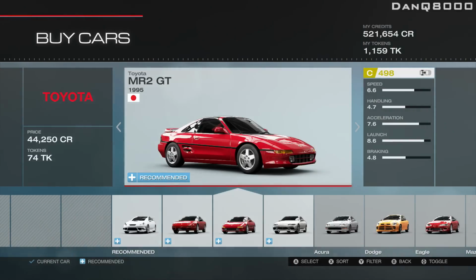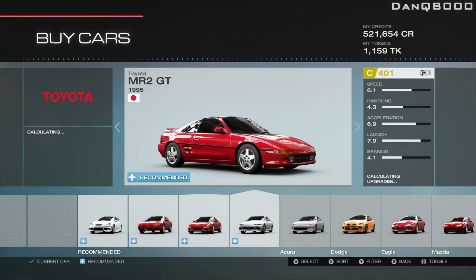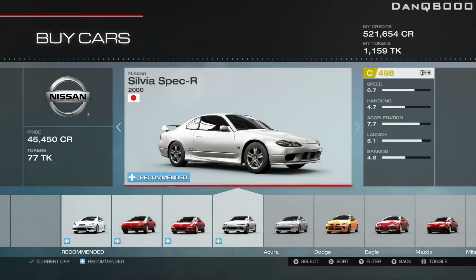So we're going to replace this. Unfortunately, I do like the Silvia, but I think I'm going to take the MR2. So I'm going to change some numbers here. 6.6. 6.6. And 4.7. That's fine. 7.7. 8.6. Way better launch. And 4.8. Okay, that's identical. So we did the Silvia.